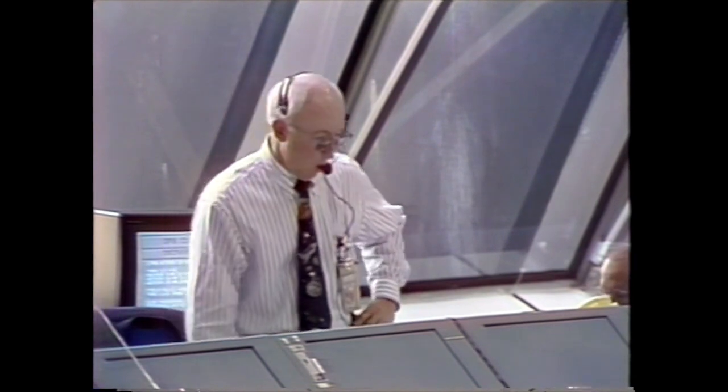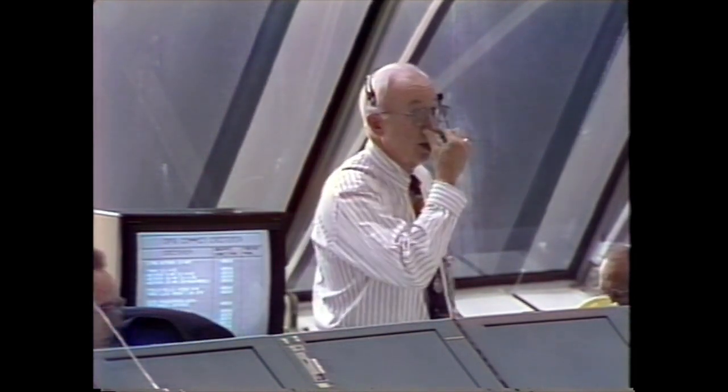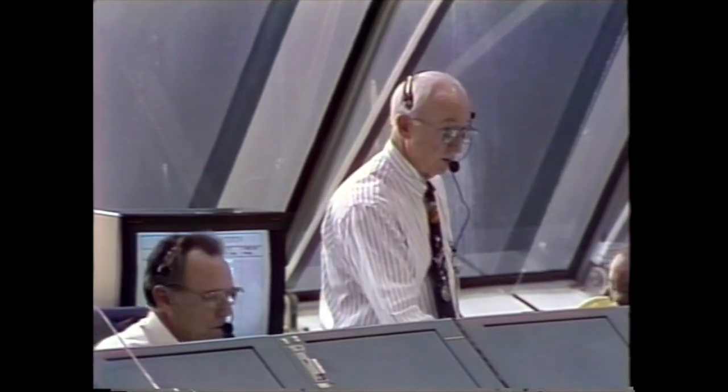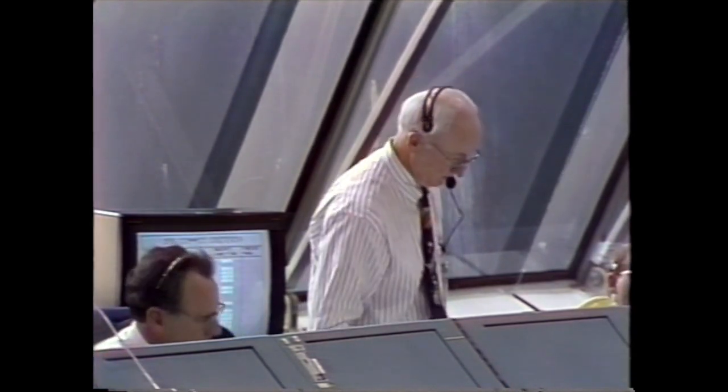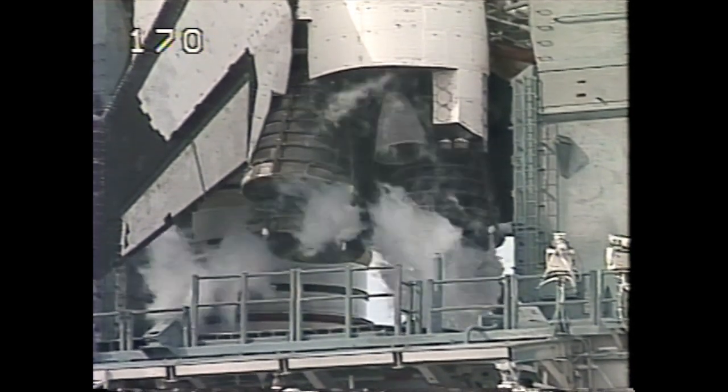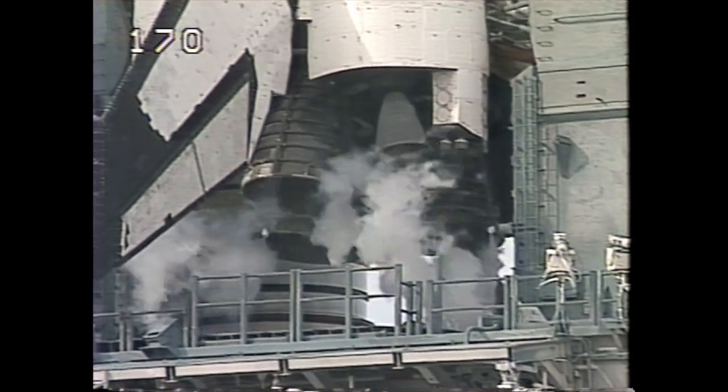MMT is go for launch. Copy that. And Columbia, looks like we're ready to go. So we're going to proceed. NTD, you're clear to launch and have a great mission. TLS is go for orbiter access arm retract.